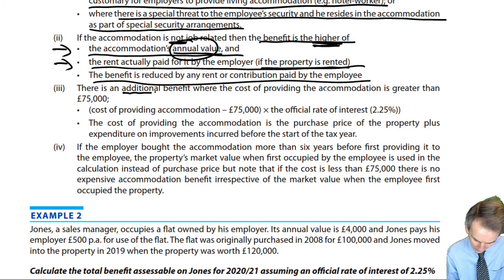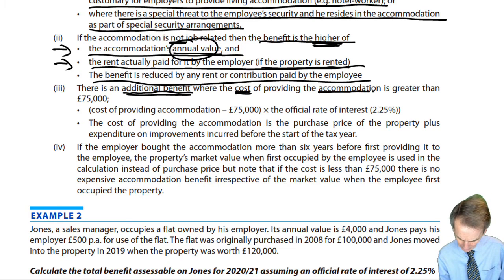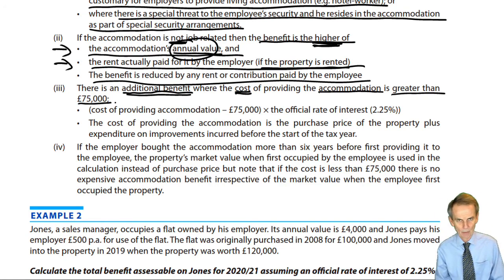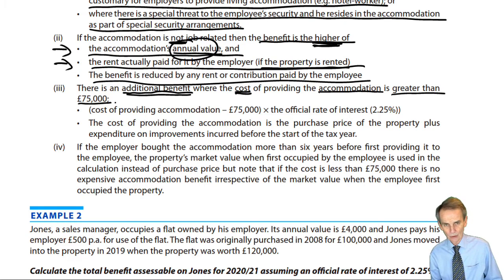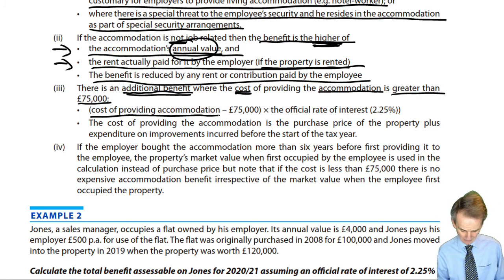Thirdly, there is an additional benefit, and this is where more proper calculations are now required, where the cost of providing the accommodation is greater than £75,000. Now, you would expect, certainly within the UK, that where the company has bought that property for the employee to live in, the cost is going to be significantly more than £75,000.